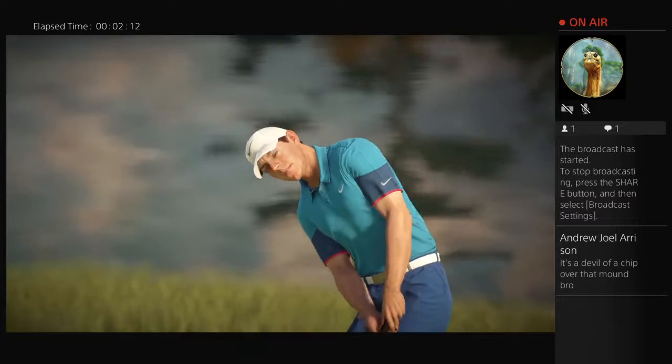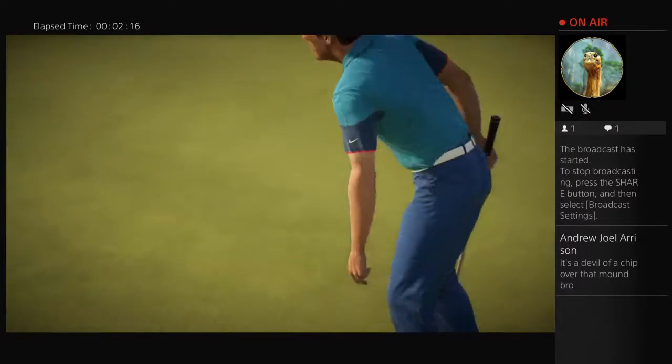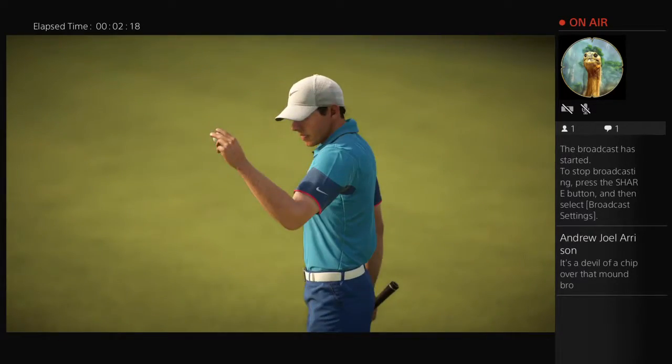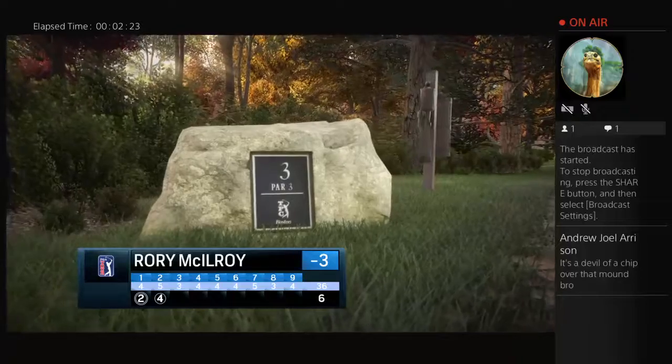Wow, he got robbed, Frank. No, it's like kissing your mother-in-law. So they'll tap in. That's a birdie for McIlroy. He's just so explosive. Frank, really nice mix of holes here at the start.